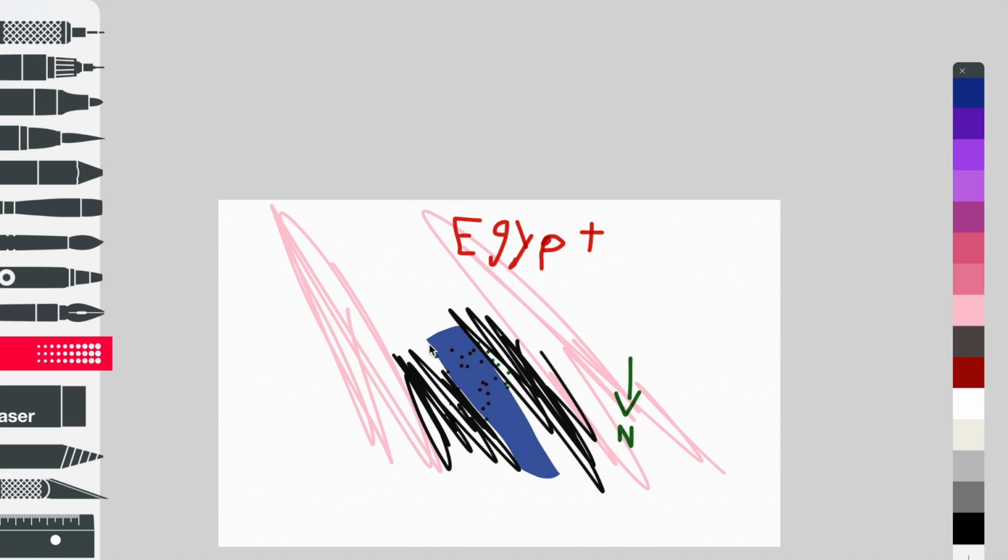Egypt was ruled by 31 different dynasties over about 3,000 years. A dynasty is the succession of rulers from the same family. It was divided into 3 periods: the Old Kingdom, the Middle Kingdom, and the New Kingdom.